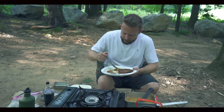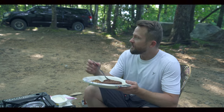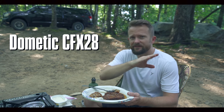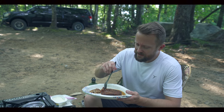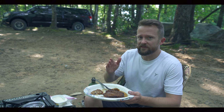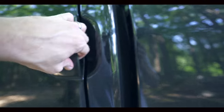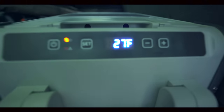Before this episode ends, I want to talk about the fridge that I have in the truck. I purchased the Dometic 28 liter. I'll flash the official title on the screen for you. But for myself and my adventures, the 28 liter is the perfect size. And also, it wasn't terribly expensive. It's pricey, don't get me wrong, but compared to what's out there, it's not bad.